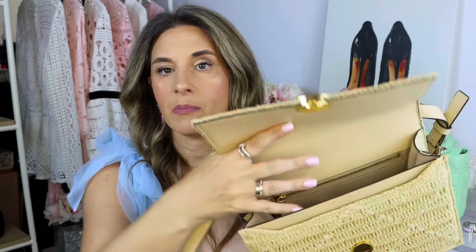It opens, there is a large compartment, but there's also this little spot right here where I put my phone. I'll wear this crossbody, but if you want, you can double it up as a short shoulder bag. You can also wear it as a long shoulder bag. It is adjustable. It is just a great bag. Like I said, this one is not available anymore, but there are a ton of very similar raffia bags that I will link down below.